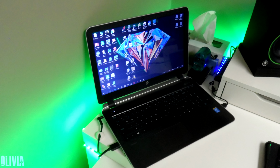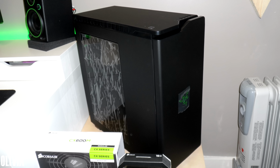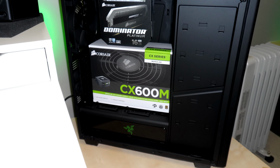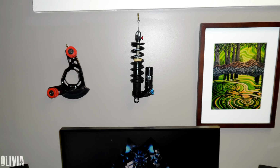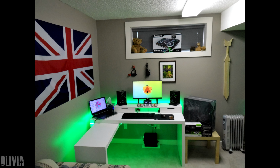Currently, she has an HP laptop that's running this setup, but she is planning on building a new rig, which we can see over here. She said it's going to feature a 6700K and a GTX 970. There's definitely some personality present over here, from the coasters on the riser to the random bike parts on the wall or whatever that is. A pretty cool setup. Thank you, Olivia, for entering.